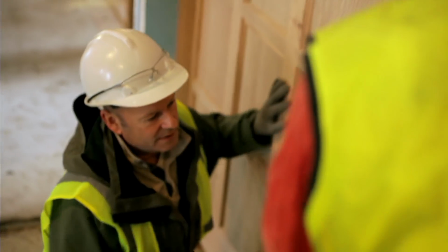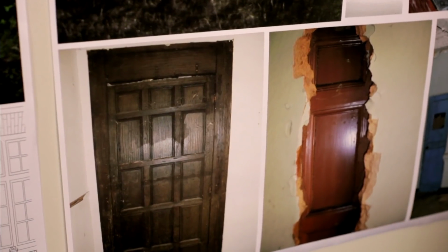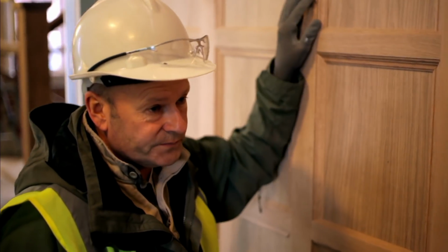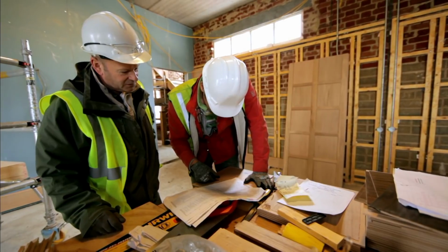I mean, all the panelling here looks totally new. Yeah, there's none of the old retained. There was one door that was plastered into the wall, which is probably where they got all these details from, the moulding details. Restoring the oak panelling with nothing more to go on than one hidden door and this photo has clearly been a challenge.